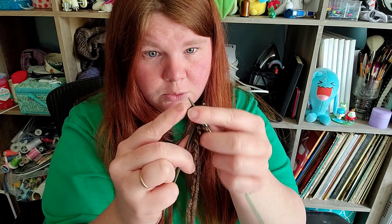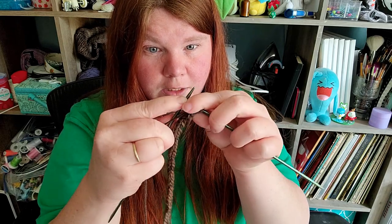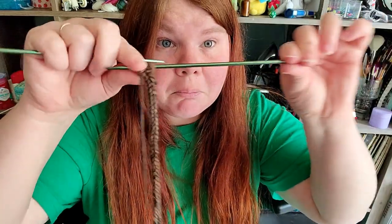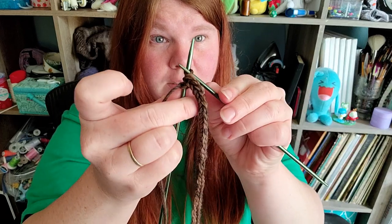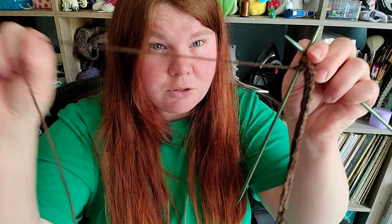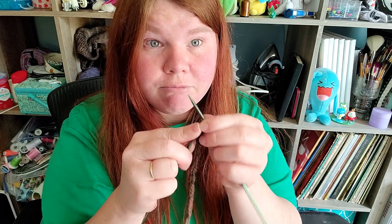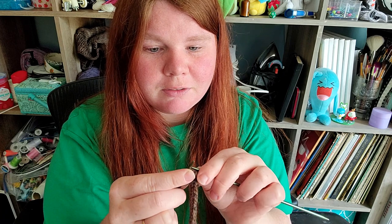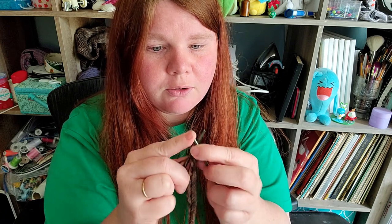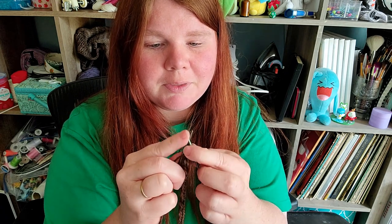Now this is my first time doing an I-cord, so it's probably not perfect, but you basically knit all 3 like that, push it back again, and you just keep repeating it. So you knit like normal, except you're making sure the working yarn is on the wrong side of the project, sort of. That's pretty easy, so that's good. I wasn't sure what an I-cord was, but now I have figured it out. Well, I learned from a YouTube video, so there we go.